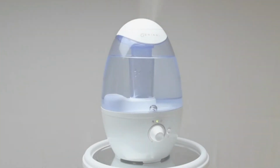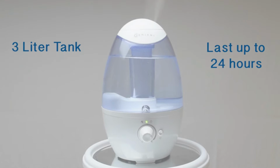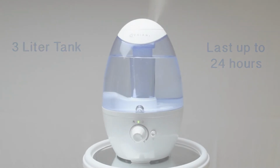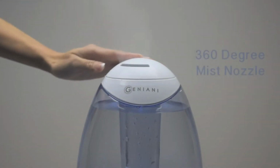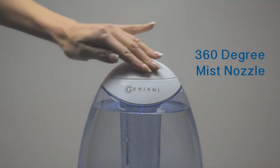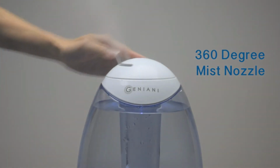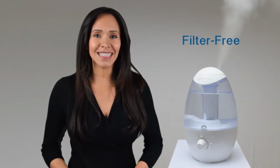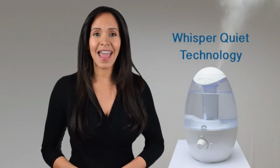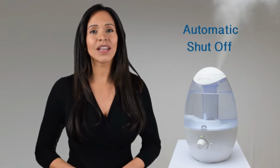It features a sleek modern design with a large clear 3-liter tank that lasts for up to 24 hours or 3 nights per filling. You can easily control the direction of the moisture with its 360-degree nozzle and adjust the mist settings to meet your desired comfort zone. This filter-free humidifier works silently with its whisper-quiet technology and features a soothing optional nightlight for a better sleep. It also automatically shuts off when the water level is too low or the tank is taken off.